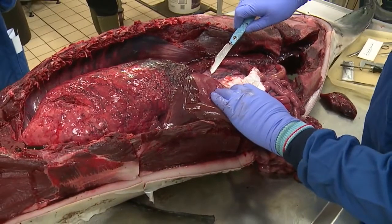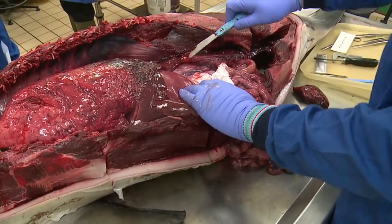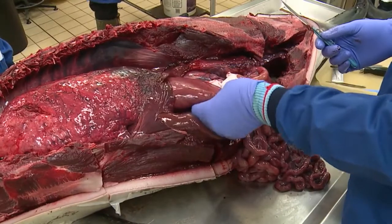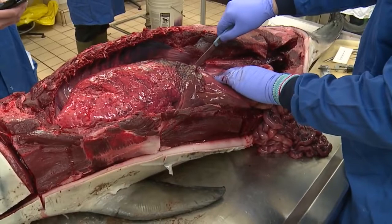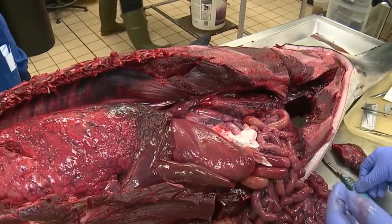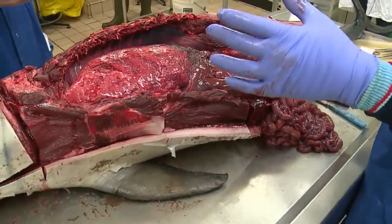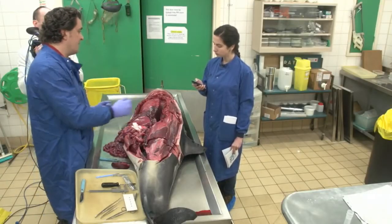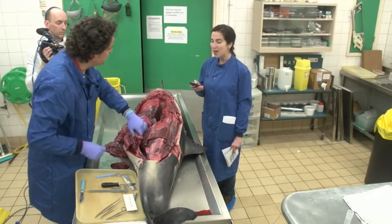Blaze is pointing here to these little white tracts running through what we call the mesenteric system, and this is something called chyle. As they break down prey species, and I can feel something in this first stomach, fat runs out into the mesenteric system, and that's what we can see there. That'll be evidence of recent feeding. So if you think about our criteria for establishing bycatch animals: fat, healthy, no other evidence of underlying disease, acute death, net marks, evidence of recent feeding, we're beginning to tick off all of those.